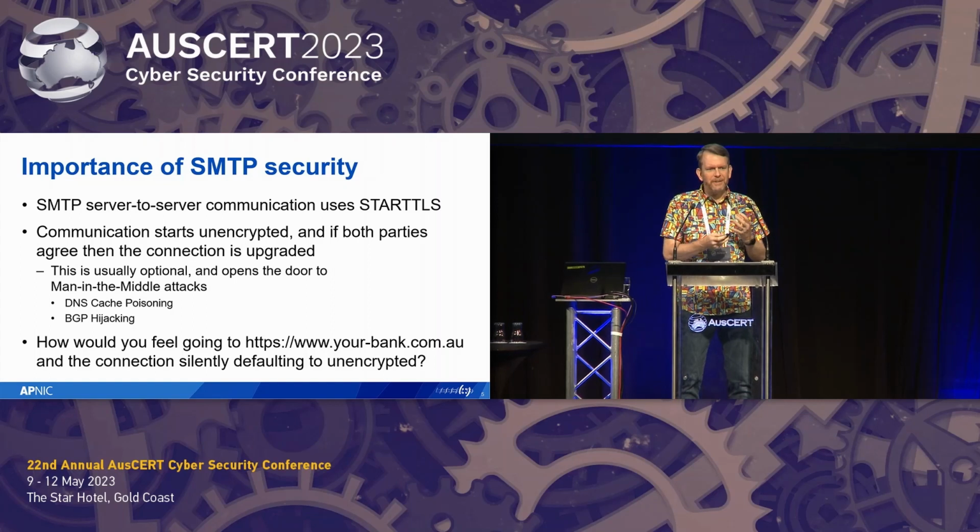So, if we look at all of this lack of visibility, compare it to a website. If you were logging into yourbank.com.au, how would you feel if silently your connection was actually unencrypted? We're all taught never submit information if it's not encrypted. Always look for the padlock. Web browsers have been deprecating and removing crypto ciphers and crypto versions out of web browsers. You try and do TLS 1.0, you're going to get a warning in a browser. You try and do SSL version 3, it just won't work in most web browsers. But it would on an SMTP server.